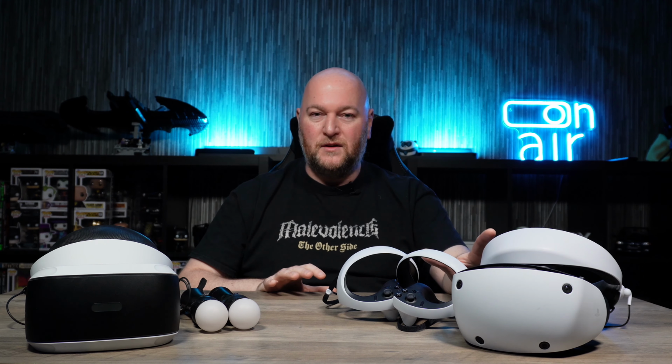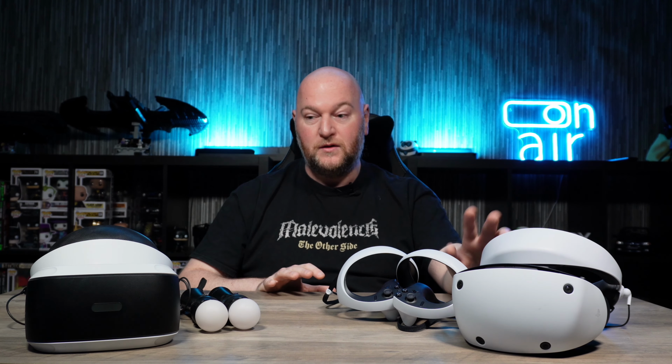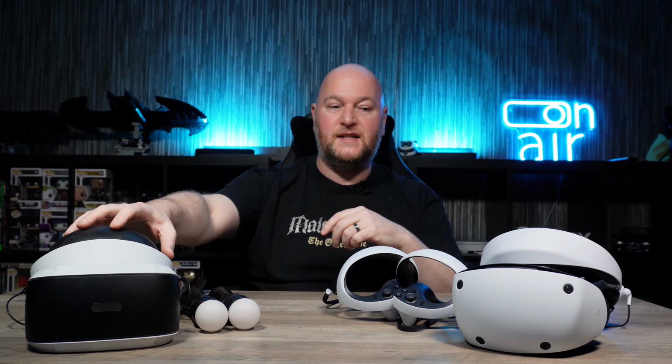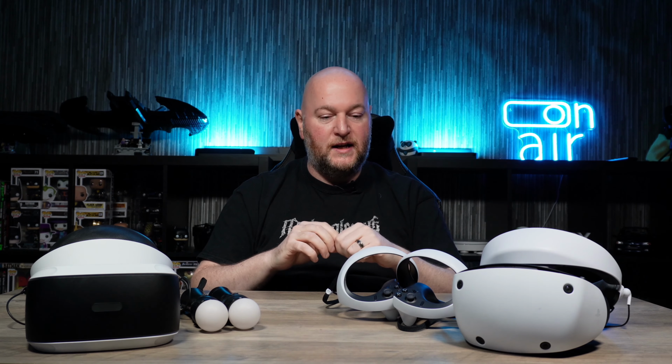This, on the other hand, I swear was an absolute joy to set up. It's one cable into your PSVR. There's no camera like this required. It's outside tracking rather than inside tracking. In other words, it scans your room, picks out little points, and it uses those to track the movement.